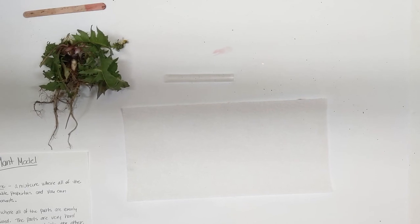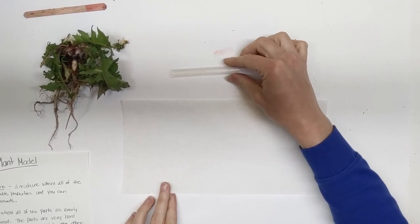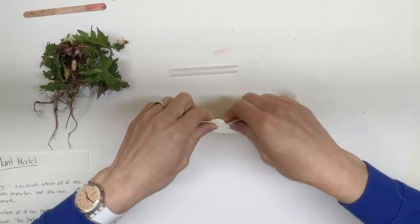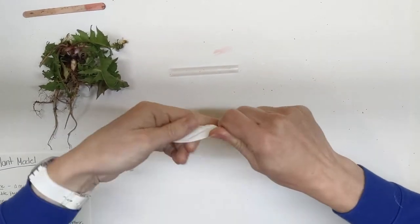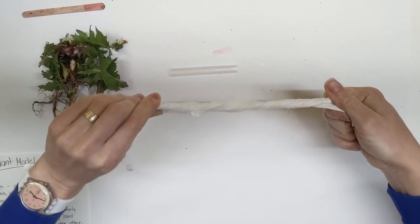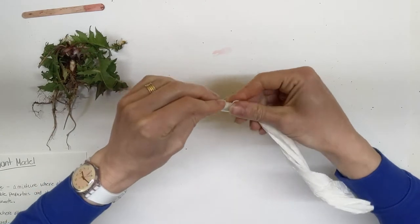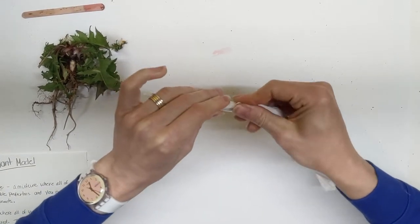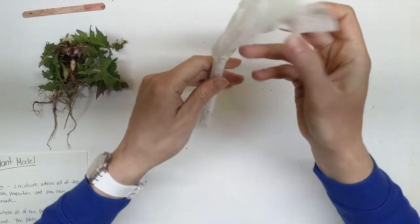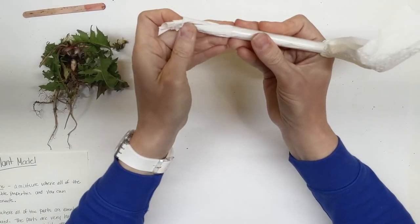Okay, so to start building our model, we're going to have a piece of our paper towel and our bubble tea straw cut into about a 3-inch piece. Now to make the model this way, all you're going to do is crinkle up your paper towel, kind of twist it a little bit to make a long paper towel rope. Now, don't twist it too much or it's going to tear. Once you get it twisted, you're just going to kind of put it through your straw. So you could do this with a skinny straw, but it would be really hard. So once you get it through the end, you just pull it out so you have what would be the leaves on the top, and you can spread those out, and the roots on the bottom.